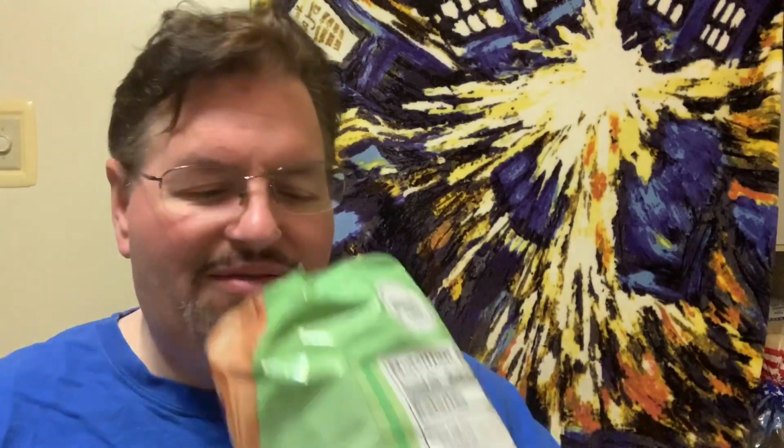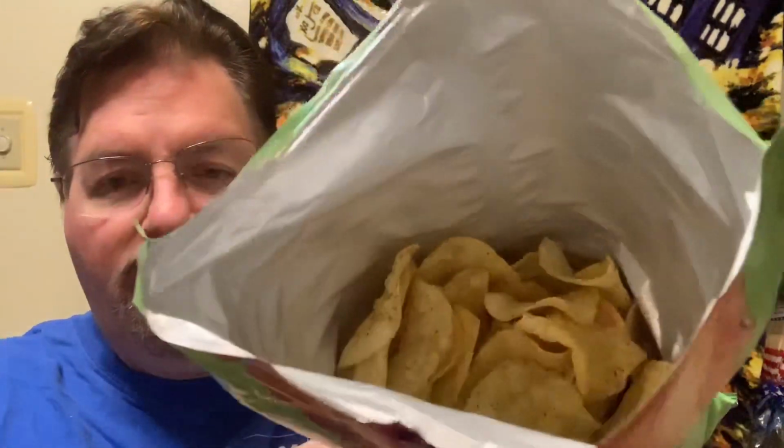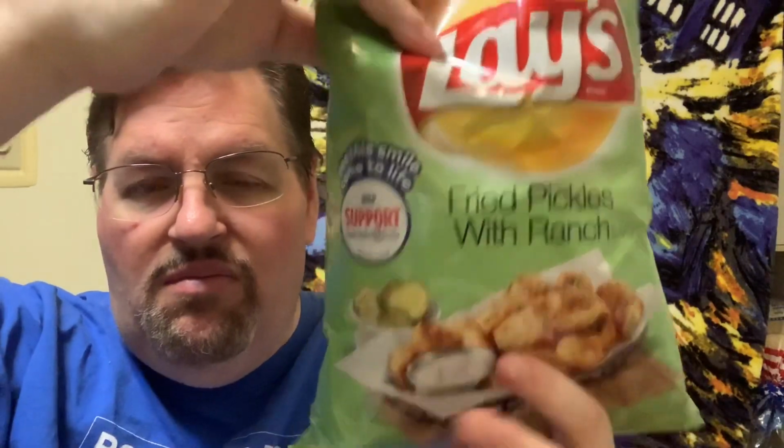I've had fried pickles before from like Buffalo Wild Wings and restaurants. Wow. Oh, wow. I opened that up, man, and immediately I'm smelling that pickle. Oh, man. It just jumped out of the bag. And actually, this one's pretty good. I mean, it's about three-quarters of the way full. A lot of chips in this one. And okay, but I can't eat just one. Let's find out. Here we go.